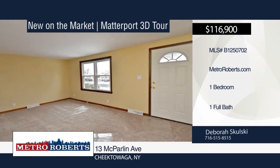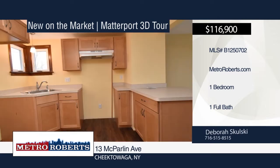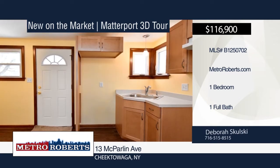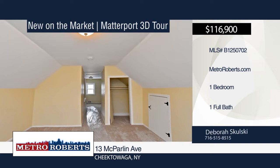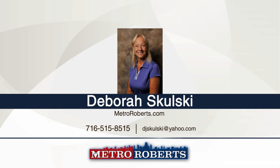Bring your furniture and move right in. There's nothing to do. Features include updated roof, furnace, 100-amp electrical service, plumbing, and electrical ductwork. Income limits apply. For more information and to schedule a showing, contact Deborah Skulski. Matterport 3D tours can be viewed on MetroRoberts.com.